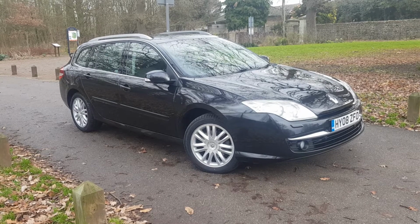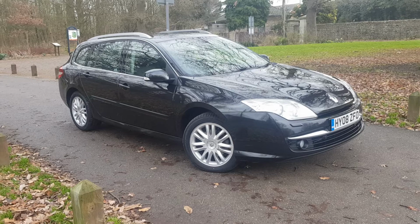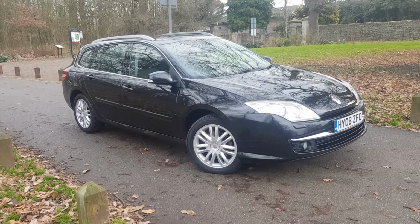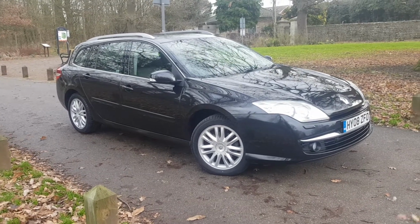Got lots of spec on this vehicle: leather interior, heated seats, xenon lights, front and rear parking sensors, electric seats, heated seats, climate control, navigation, the whole lot, telephone, Bluetooth, etc.